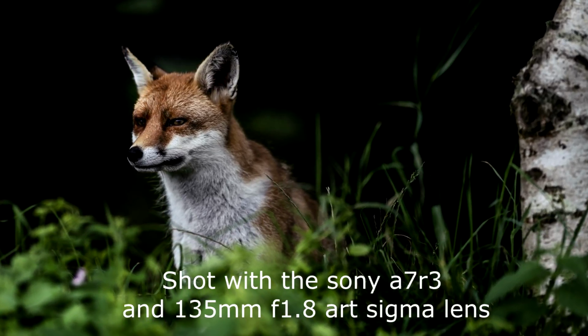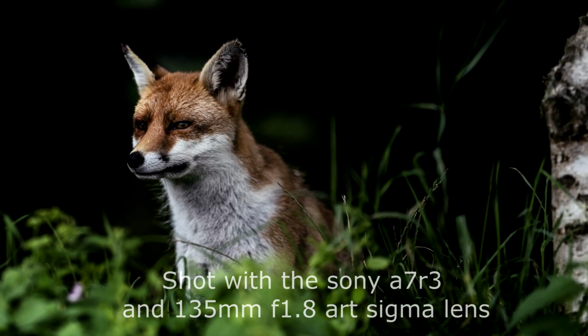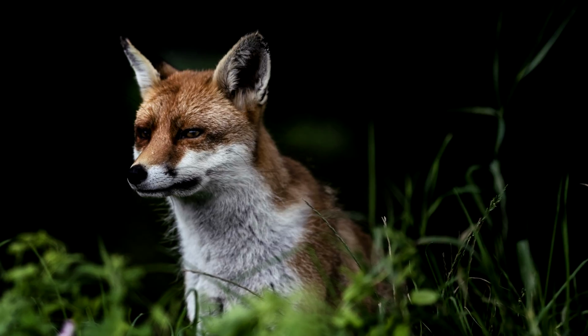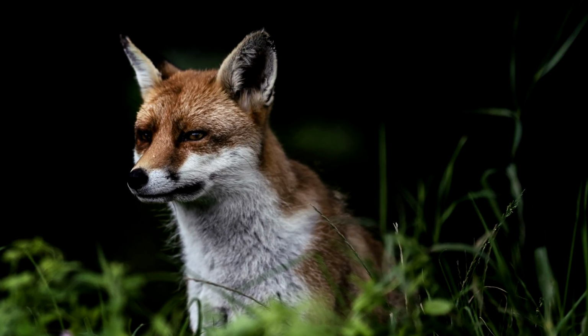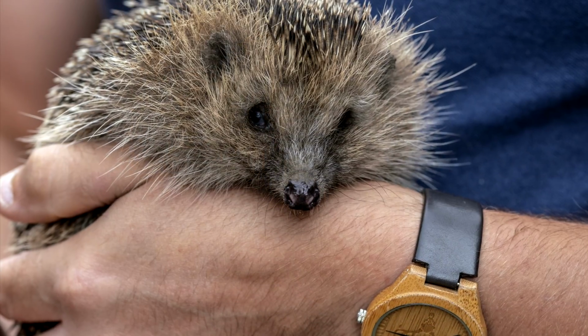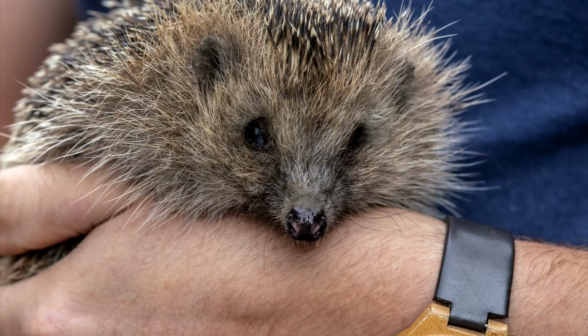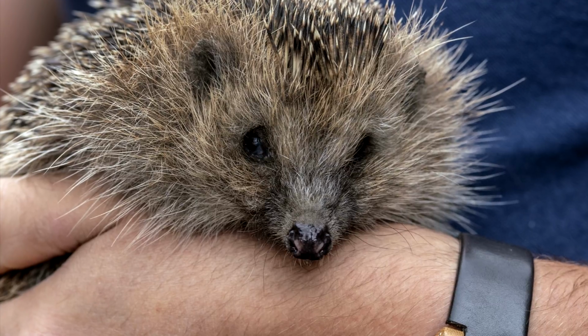The new FE mount works amazingly, and this is straight out of the camera, and that's already cropped in 100%. So it works really well. The focusing is extremely fast. None of these shots have been sharpened or anything like that. They are straight out of the camera.